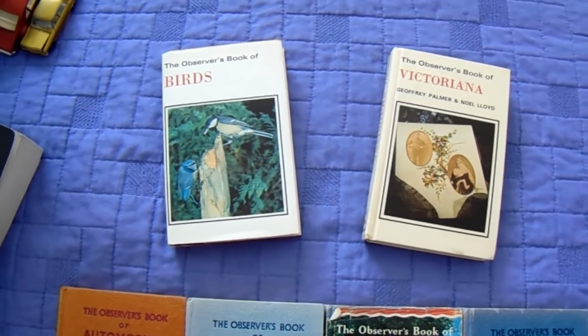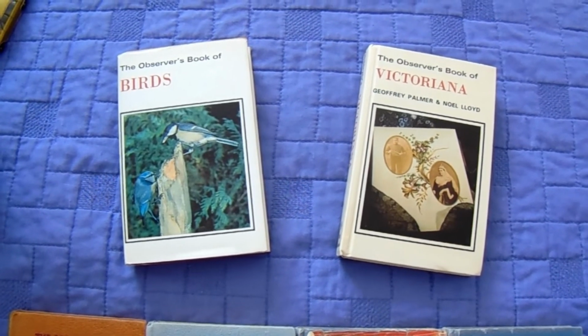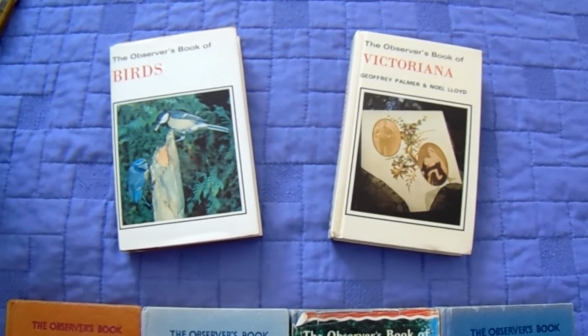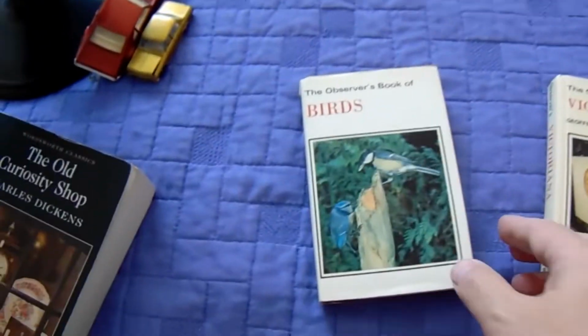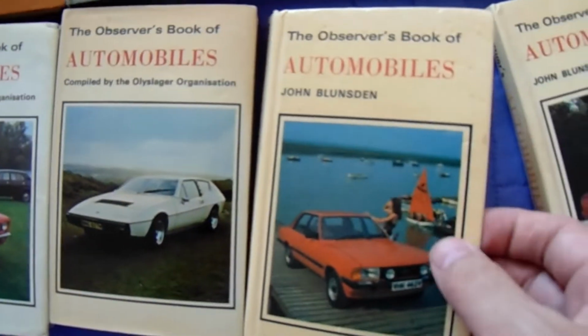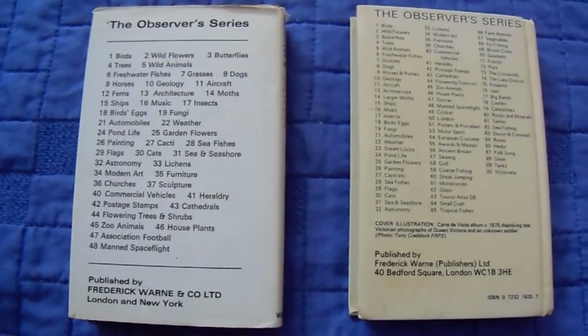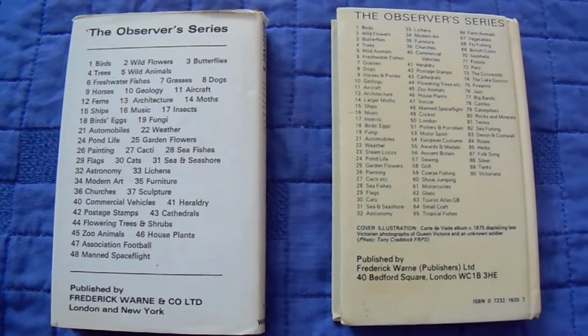The Birds one is very popular. Many of them were published from when it started in 1937. The earlier books have a dust jacket. The later books have a laminated cover. On the back they had a list of the Observer's titles available. Altogether there were 100 in the series.